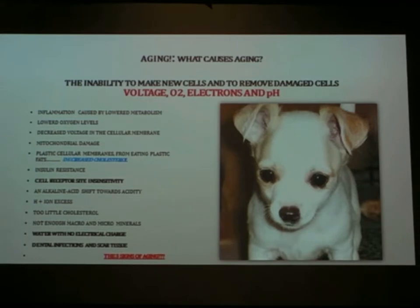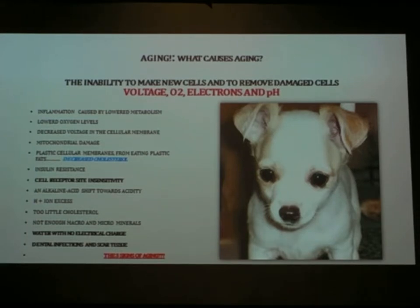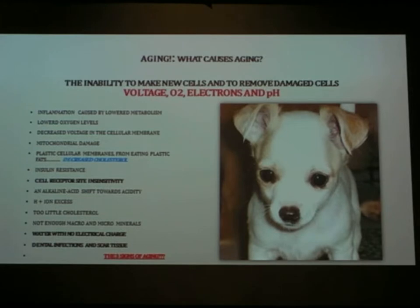Okay? So you can be doing everything right. Taking all the right nutrients, getting enough sleep, not having stinking thinking. But if your voltage is low, and if your oxygenation is low, your metabolism is low, you're never going to make enough ATP in the cell mitochondrial membrane in order to function correctly. So that's that. So there's 3 signs of aging.